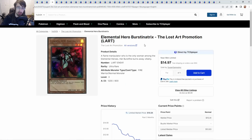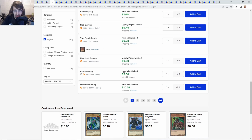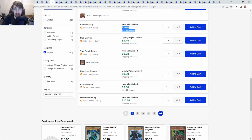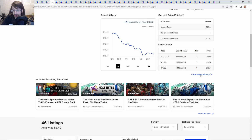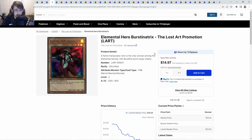I told people this might be a pseudo DMG, which goes up and goes down, right? But right now they're about 8.50, 7, $9, going up to 11s here. So you have some cheaper copies to get right over here. Because of that $2 shipping, you get 2 for $8 instead of 11. That's not bad. They do go up to about 11.50s, 12s, 13s, and they do sell quite often here. Like, as you see, they're always selling here. Collectors love this card. I mean, it says hero and it's a Lost Art and it's uncensored. I mean, come on now.